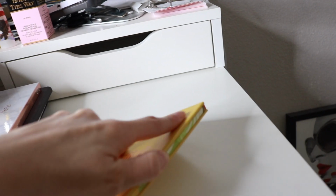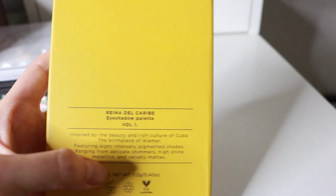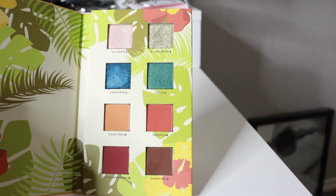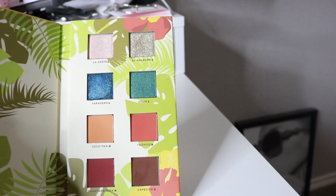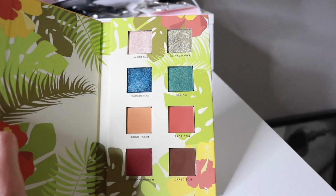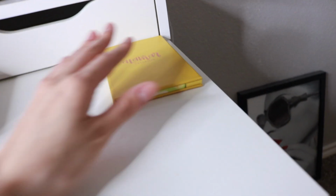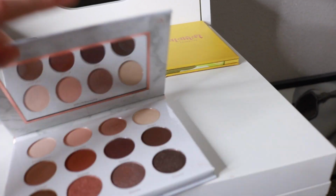The Alamod Cosmetics palette. This is the Reina. That's the name of the palette. I don't know how to pronounce it, but this is what it looks like. It's so beautiful. I want to get rid of it, but then again, I don't, because it's so beautiful, and it's like the whole palette itself. I love the theme. The packaging is gorgeous. It reminds me of summer, so I'm not going to get rid of that. And then this is the Pure Soleil Diaries palette.